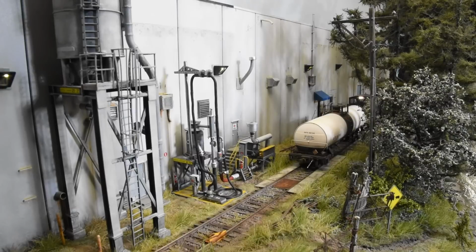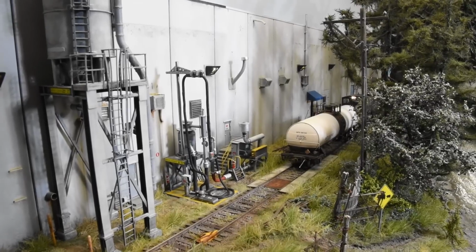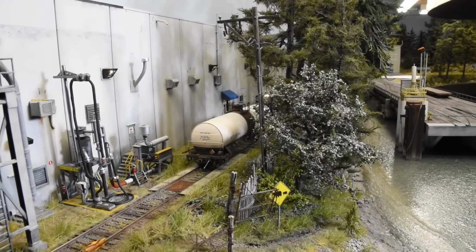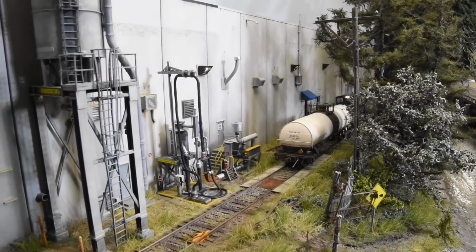So operations is a relative term, right? You know what I mean? If you like to do highline foaming class 1, then that's great, but not everybody can do that. And not everybody wants to do that either. You can model a railroad to the nth degree on a shelf layout like this and still get the same satisfaction. But you know what? I like it both ways.